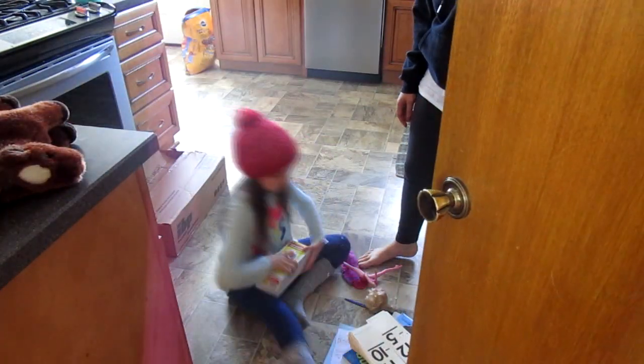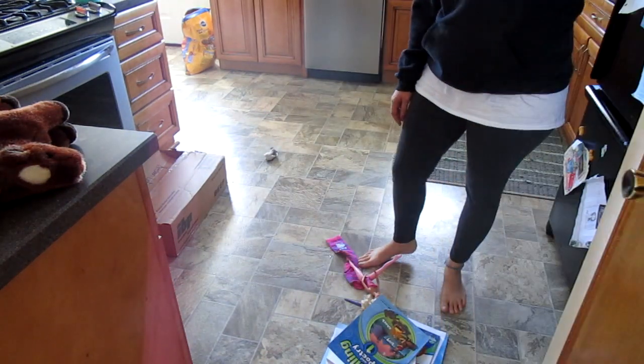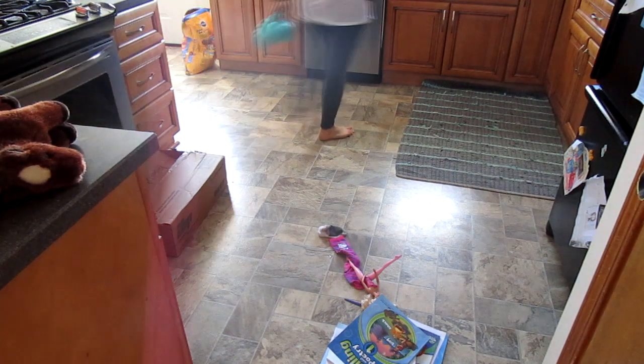I'm sure you moms out there can relate that kids do not keep their stuff in their room. It seems like the kitchen is the center of attention when it comes to toys and homeschool stuff in my house.